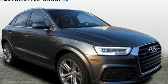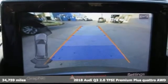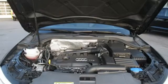It's a 2018 Audi Q3. This Audi Q3 is perfect for going downtown or getting out of town. It's a nimble, compact crossover with the moves to get through congested streets and highways with ease.